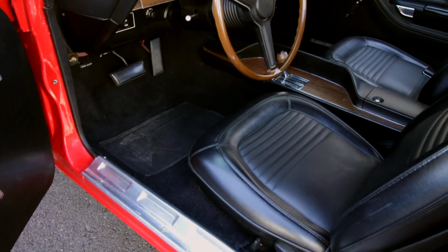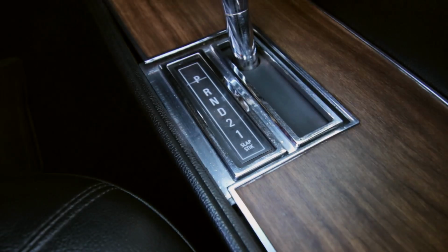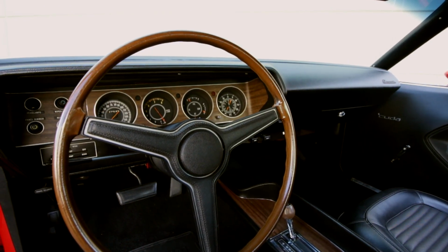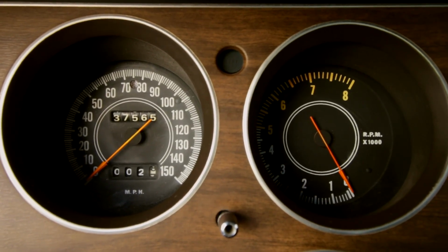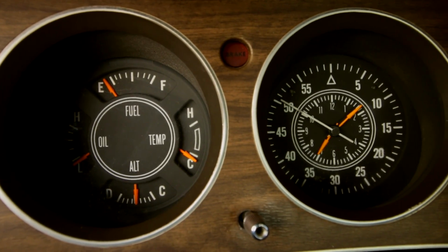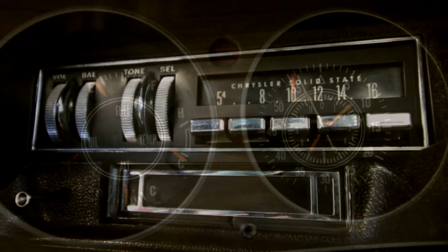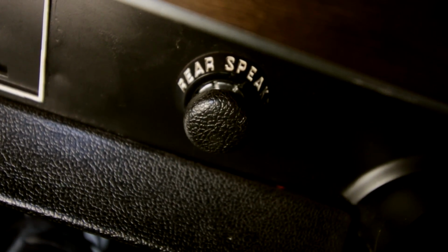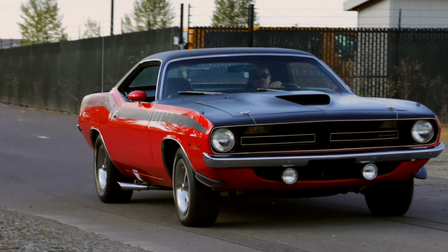The AAR's interior was basic but functional, with high-backed bucket seats and a low center console with a short slapstick automatic shifter. The wood steering wheel is all business, and the wood grain dash is stuffed with rally gauges, including a 150-mile-an-hour speedometer, an 8-grand tach, a 4-place fuel, oil, temp, and ammeter gauge, and lo and behold, a working clock. Too cool. This one also has an AM 8-track Music Master radio with an adjustable rear speaker fader. Not really high-tech, even for 1970, but we'd rather hear the 340 anyhow.